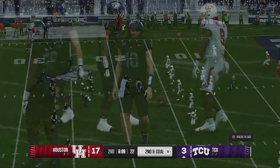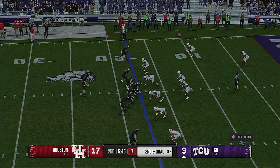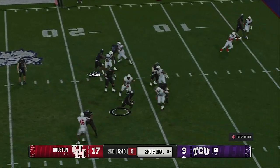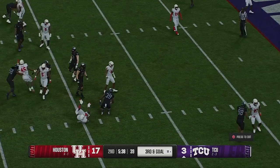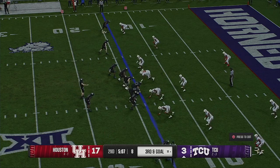And he gets home again, continuing his production. Last week, 2 sacks. This week, already a sack in the first half. This guy has been on a sack terror. Plows ahead for a pickup of 4 down to the 14. They've gotten pushed back, but it's still 3rd and goal.